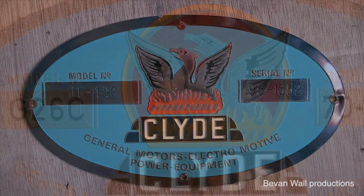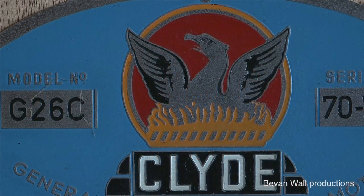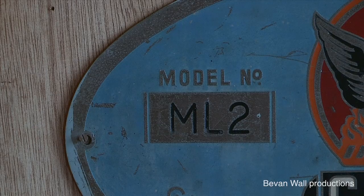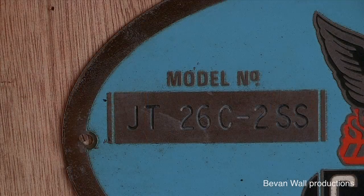Batches of these new plates then have the model and serial number information stamped in the appropriate box when required. When the first locomotive emerged from the Clyde factory in 1951, its builder's plate had a bright red sun behind the Phoenix, and this appeared on all plates up until sometime in 1977 or early 1978, when the decision was made to remove it. It is thought that this was done so that a longer box could be provided to accommodate the more complex model numbers that began to appear.